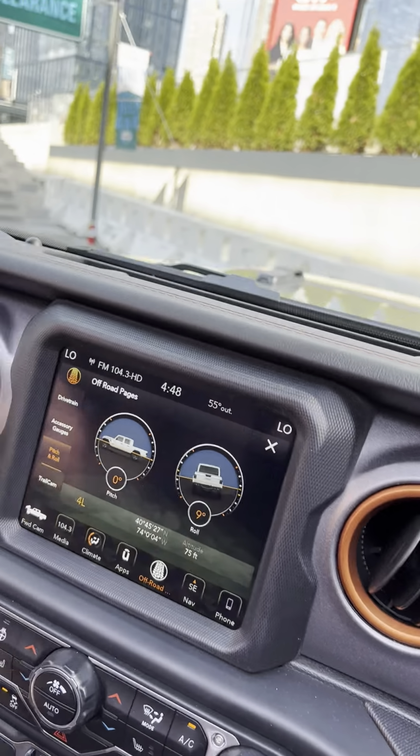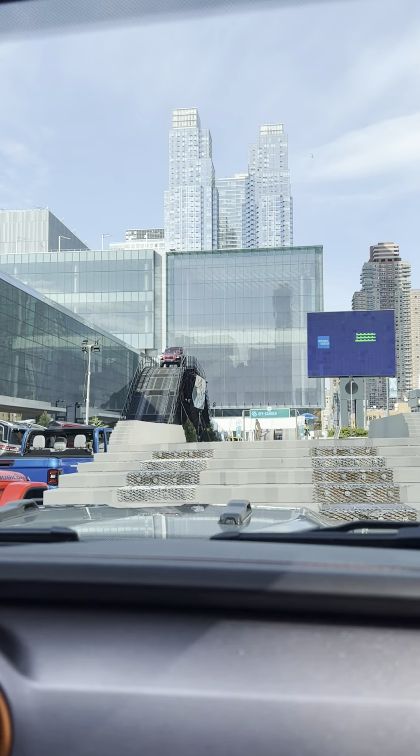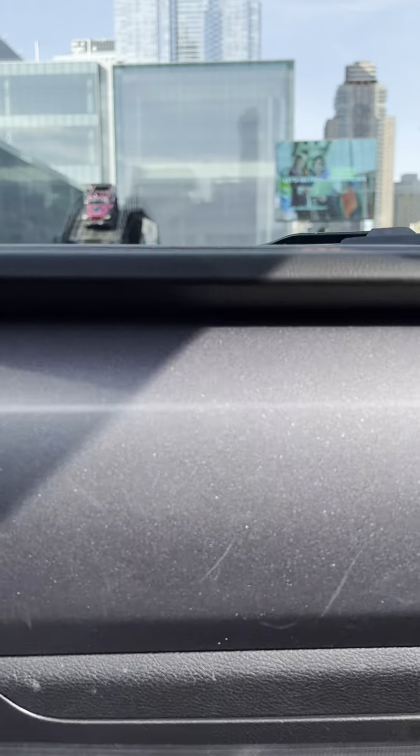Very low center of gravity. 11.6 inches of ground clearance. It's good plex on the bottom as well.